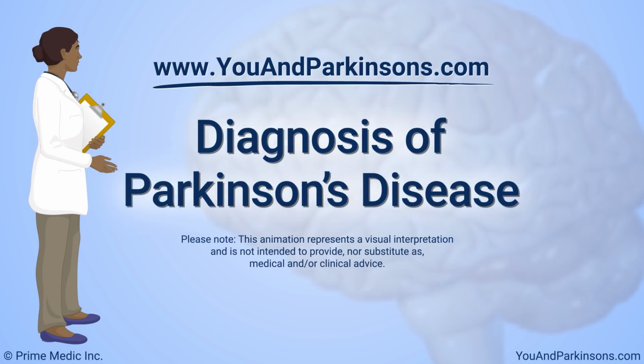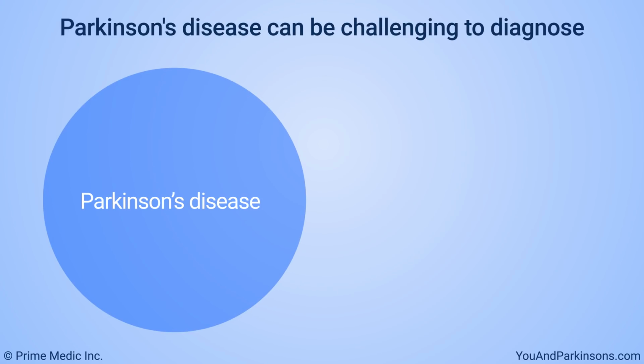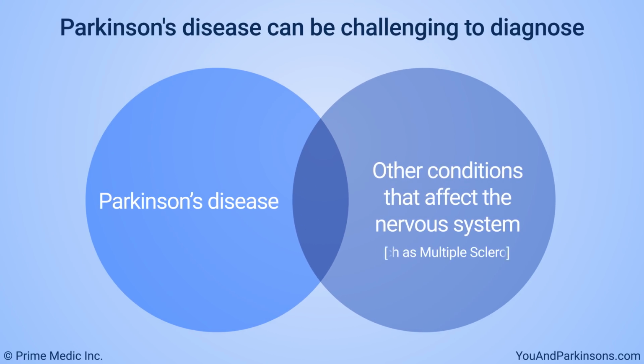Diagnosis of Parkinson's disease. Parkinson's disease can be challenging to diagnose because it shares signs and symptoms with other conditions that affect the nervous system. For example, multiple sclerosis, or MS, can cause some similar symptoms.